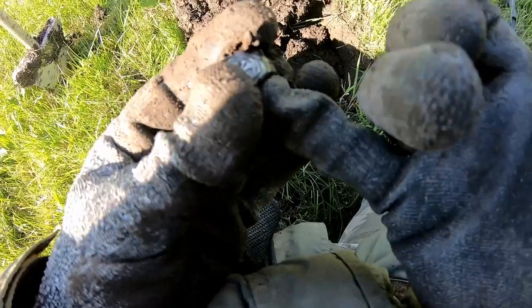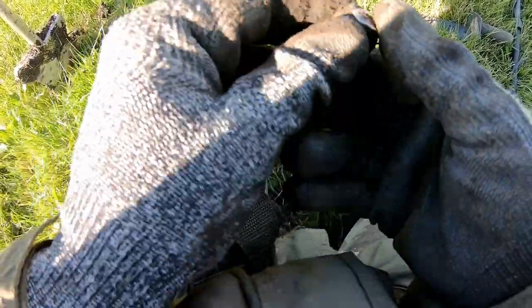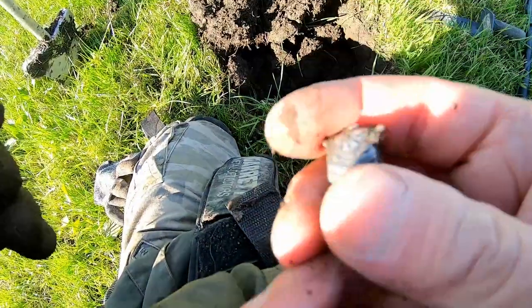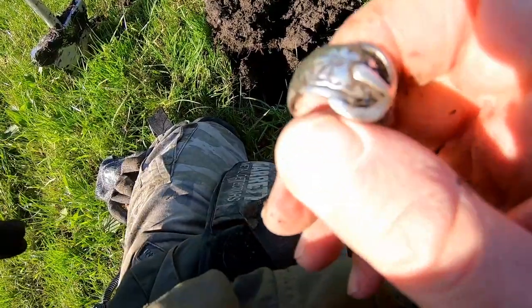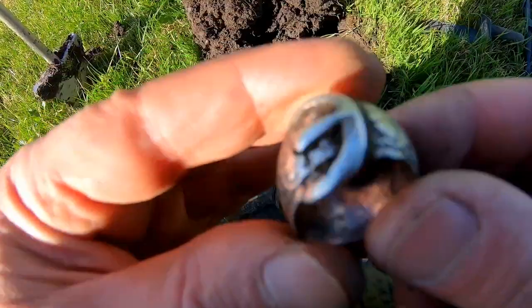Hey, well, lovely. Get the muck out now. The nail marks in. Hey. Look at that. Look at that, mate. A buckle ring. It's definitely worth taking the... All marked inside. Oh, yes. Ah, lovely. Look at that.